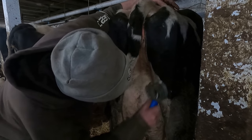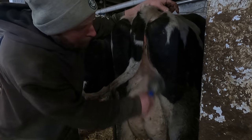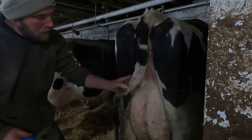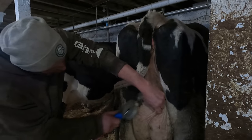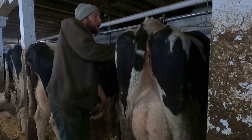So a cow that's just had her calf, maybe with the first 2 to 3 months after she calved, that's where your best production time is. You want her to eat as much as she can of high protein feeds and a balanced diet, and she will produce the milk.